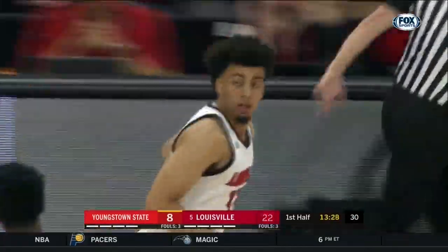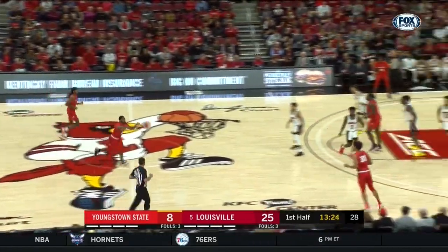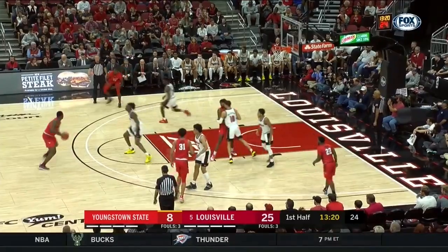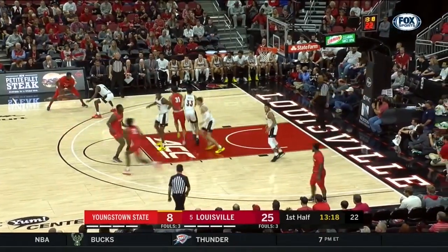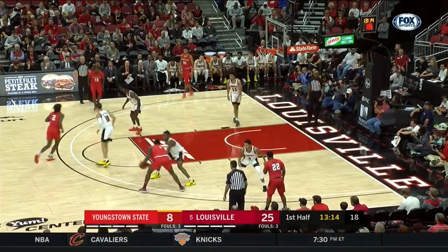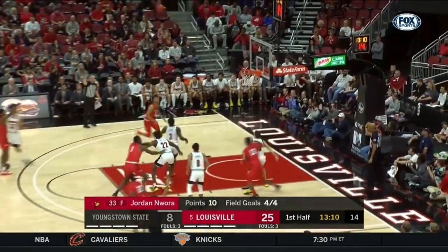All right. I mean, that was a catch and a fadeaway from three. Doesn't matter how good you are defensively. Unless you're 9 feet tall, you're not going to knock that one down. Second three of the game for Wara. Has a miss from the floor.